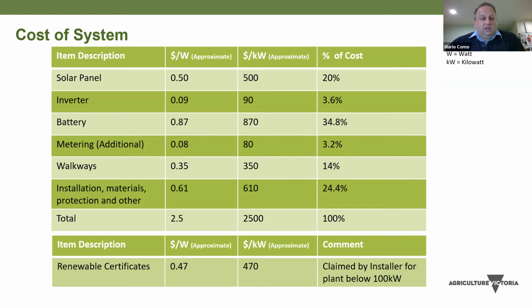Walkways are 14%, which is worthwhile money spent, I feel, because it's easy access. If we do have any issues, we can get on the roof quite easily, and also for our purposes, educational, for farmers or for other people that want to attend site and see the system.